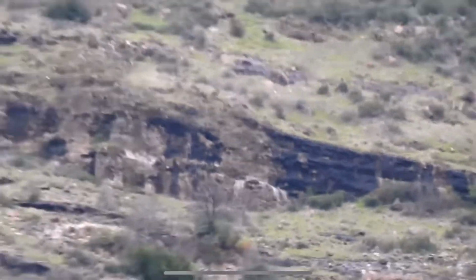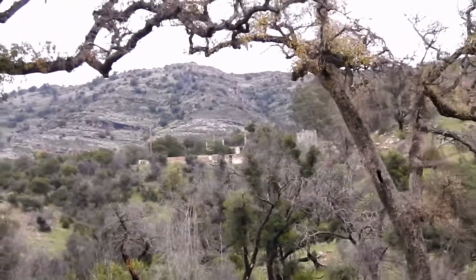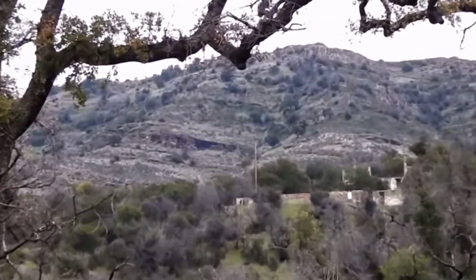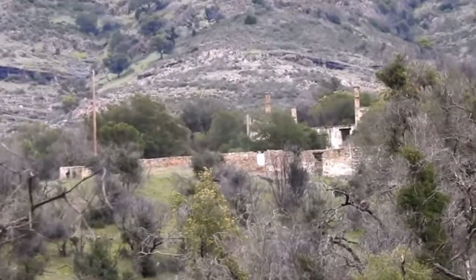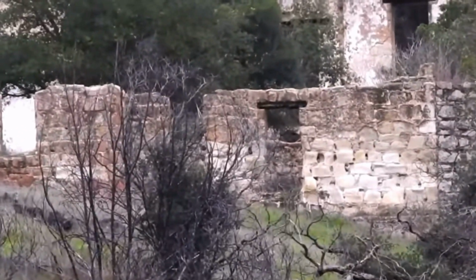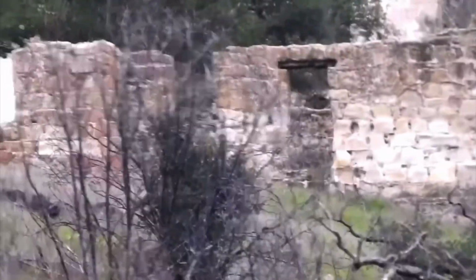I want to show you this abandoned castle that can be found today in California. Of course, there's a backstory behind it. They said it was built by early European settlers, and today it's just in ruins. Although that could be a possibility, there's some things about this that don't make sense, like the literal melted bricks that can be found in the castle.